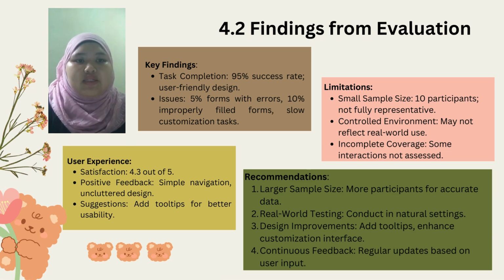The usability assessment of the Labuan Maritime Museum website revealed a 95% task completion rate, indicating a user-friendly design. However, issues were noted, including 5% of forms having errors and 10% being improperly filled out, with customization tasks taking longer to complete. Users rated their satisfaction at 4.3 out of 5, appreciating the easy navigation and uncluttered design while suggesting the addition of tooltips for better usability.